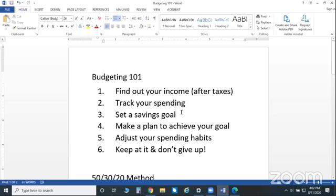The third step in creating a budget would be to set a savings goal. Savings are very important just in case something would happen and you needed extra money one month. If something happened to your car, you would have money set aside where you could pay for it.